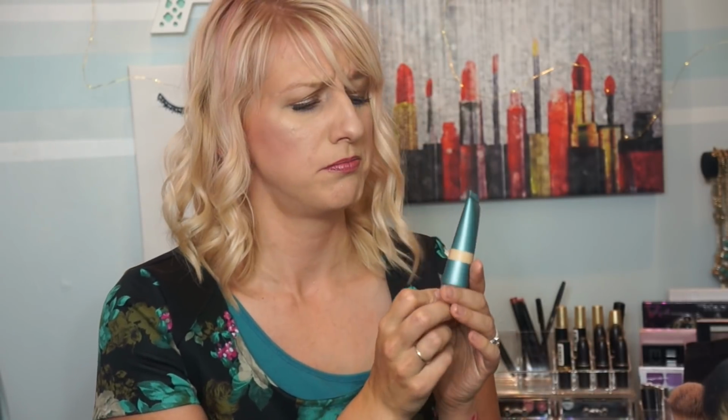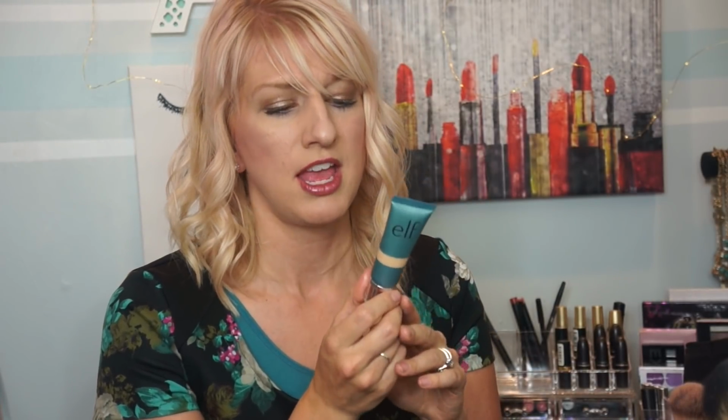Next is this e.l.f. I think it's Aqua Beauty foundation or something. All the information was on the outside package. I'm like, really, e.l.f.? I couldn't even reorder this and tell you what it was because there's nothing on it. They didn't put the sticker on the lid or anywhere on it. It literally says e.l.f. That is it. Like, I think that's a fail.